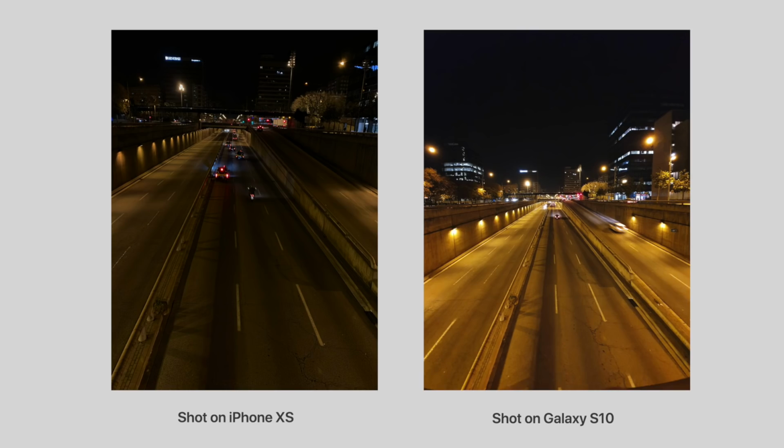And here's the last example that I wanted to show you today. The highway. Both highways. They're really, really different photos shot in the exact same position, at the exact same time. On the Galaxy S10, everything is so much brighter. The cars are bright, the street is bright, and then on the iPhone XS, the street is really, really dark. In fact, I think too dark. And then the actual cars and the actual motorcycles are really well lit up.